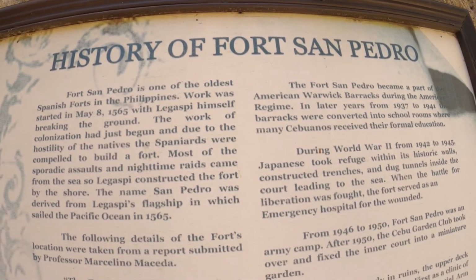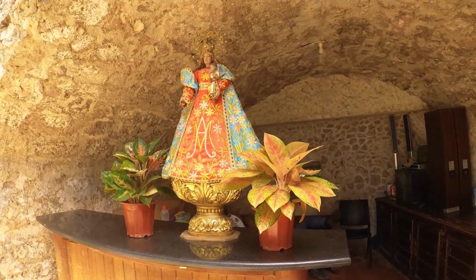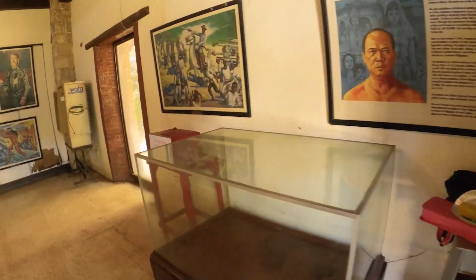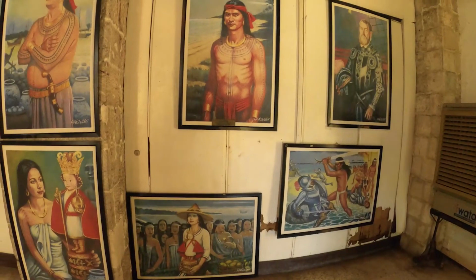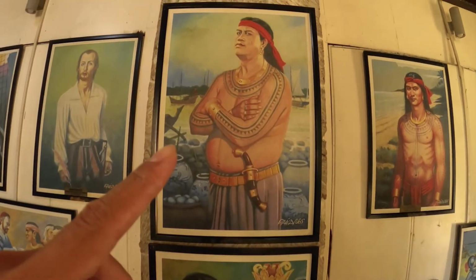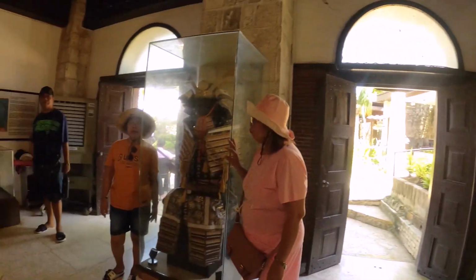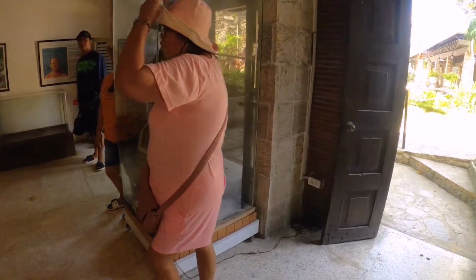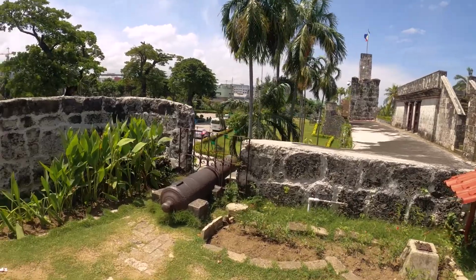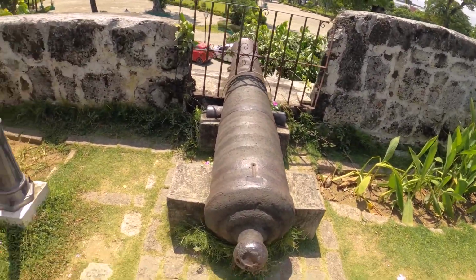The history of San Pedro. The oldest Catholic. Oh, that's indigenous. Indigenous. So much life. Why is it summarized here? Yes, the fort. Like two-story high only, with the cannon.